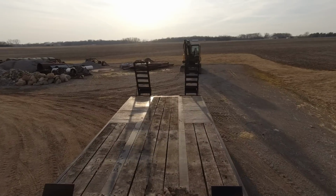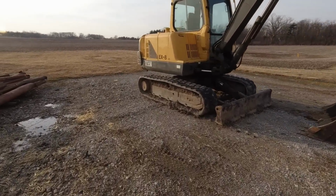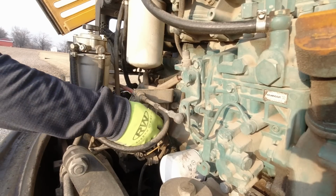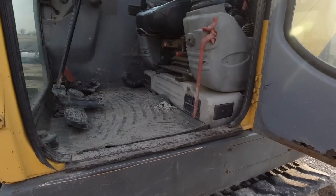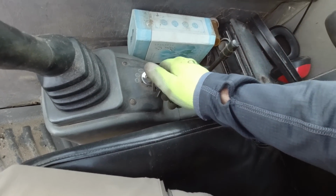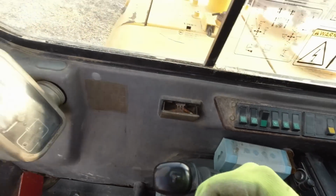About supper time. Well, let's see if this old girl will start. It usually starts up. I put a new battery in it recently, so hopefully it will start. I like the looks of that. Oh yeah. Well, it started right up, but it smells like mice in here.